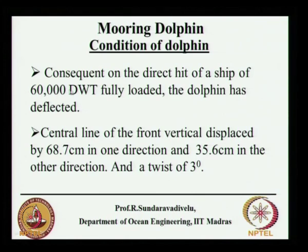Normally the ship size is defined by deadweight tonnage; the ship was 60,000 DWT. And we can visibly see the deflection of the dolphin. The central line has deflected by about 687 millimeters in one direction and 356 millimeters in the other direction. There is a twist of the dolphin, that is, the top surface of the dolphin has twisted by about 3 degrees. There is no visible damage like what we saw in the earlier slides, where the dolphin is very strong.